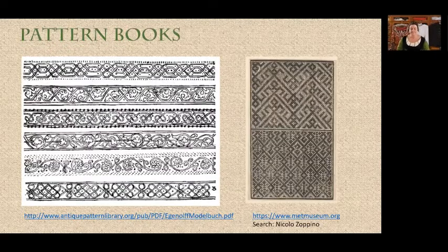Pattern books. Is this a good time to slot in a couple of questions, or would you like to? Absolutely. Let's do that. So Blanca asked a question, and it's going back a little while now, where you mentioned 2 threads being used, and she wanted to know, do you have any inference as to why 2 threads are used instead of 1?